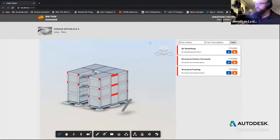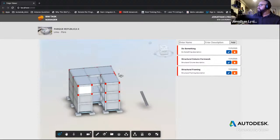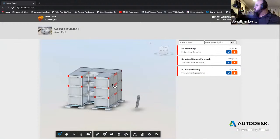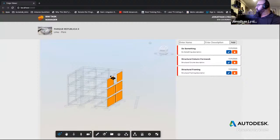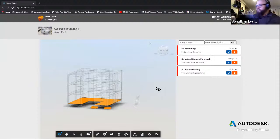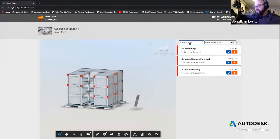Here let's just say I'm a BIM coordinator, and I'm also Batman. And this is my project. It's located in Lima, Peru. And this is the model that was chosen to be delivered to me. So here are my set tasks. They want me to check out structural column formwork, check out structural framing. I could assign another task to myself. So let's say move stairs.